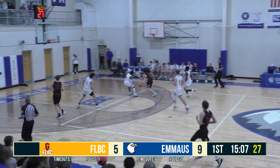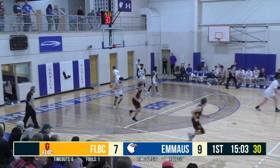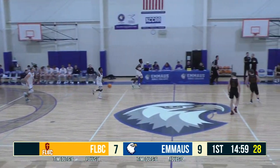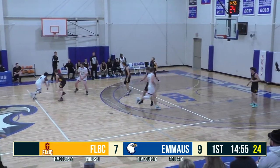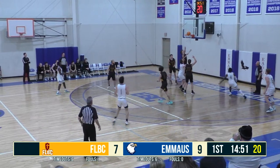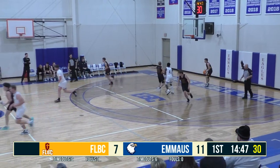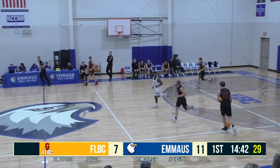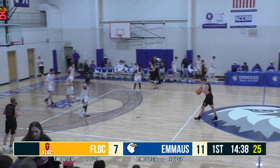Conquerors push the ball back up court. McNallen with his first points. 9-7. Eagles up by two, just under 15 minutes to go. Patterson with a nice move, can't get the finish. Jacob Leslie with the rebound, puts it up and in. Leslie was patient there, waited for the right moment, and snatched the rebound and put it back up for two. 4 points with Leslie.